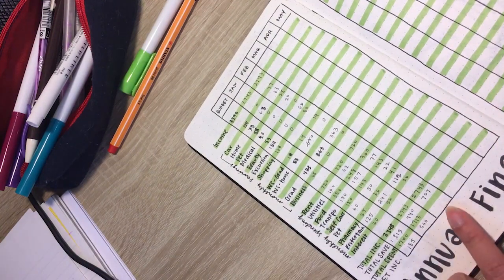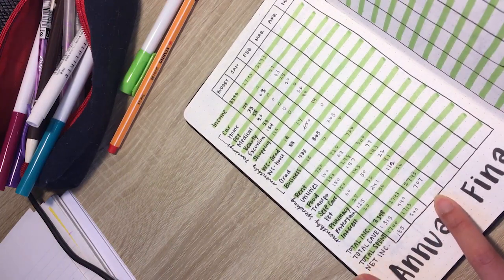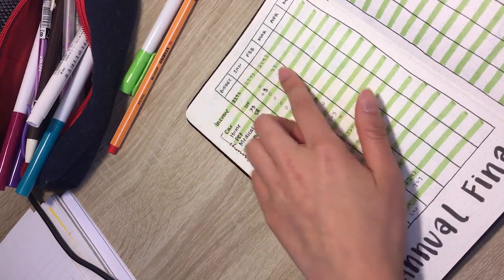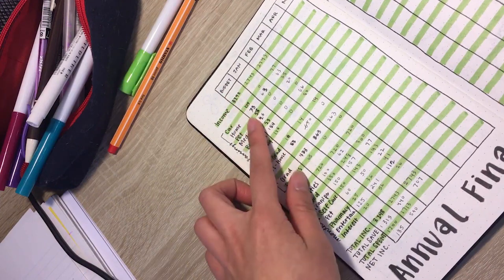I actually can't fill in my total spent or net income because I don't have my utility bills yet, so I'll just do those later. But in case you were wondering why these numbers aren't matching up, this budget is actually set for an extra paycheck.